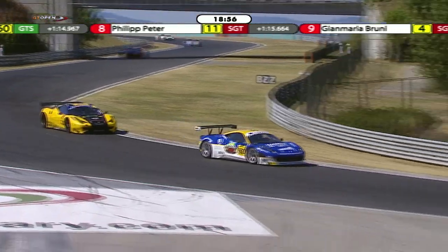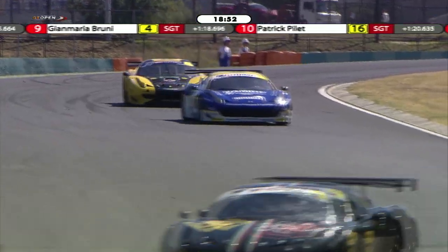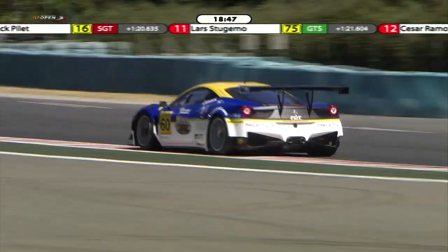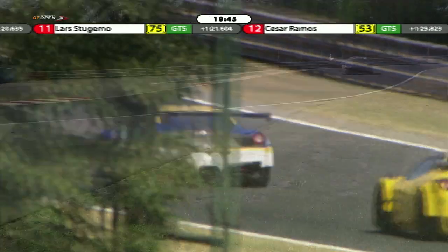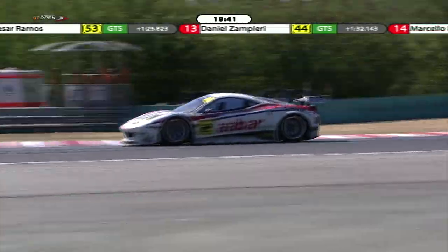Also, Tavernitz's Lorenzo Bontempelli is second in the GTS class, so he still needs to move ahead of that 77 car. So leading GTS is 77, Marco Zanettini. Second place is number 60 there, Lorenzo Bontempelli. In third in the class is the BMW of Lars Stugamo.